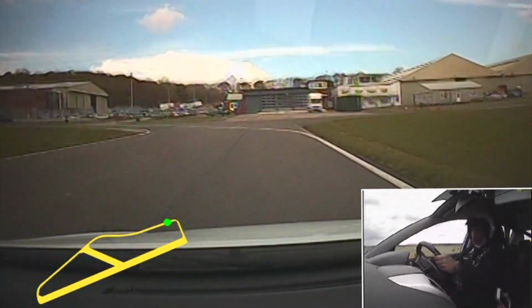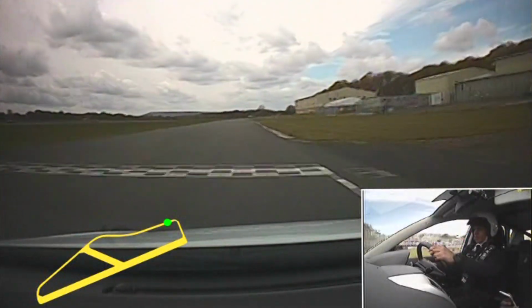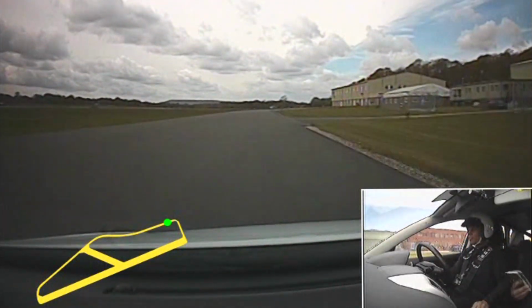Brakes. Get it in early. Early. That's it. Power. Unwind it. Straighten it up. Slow it down into the pits. Wow. That was seriously quick.